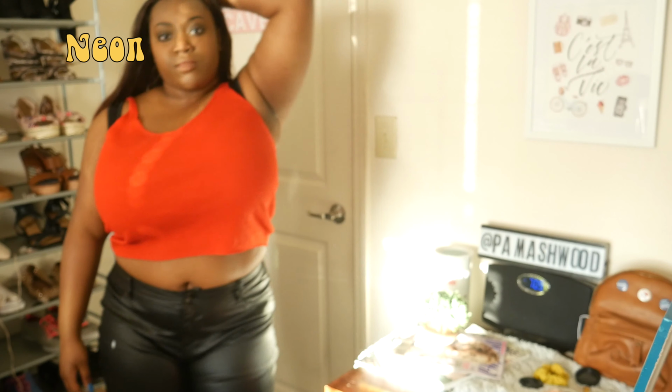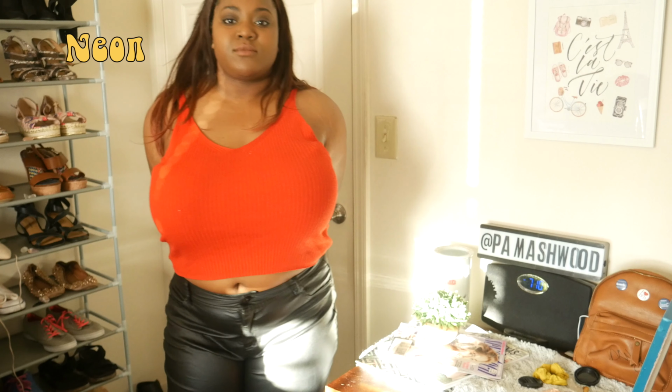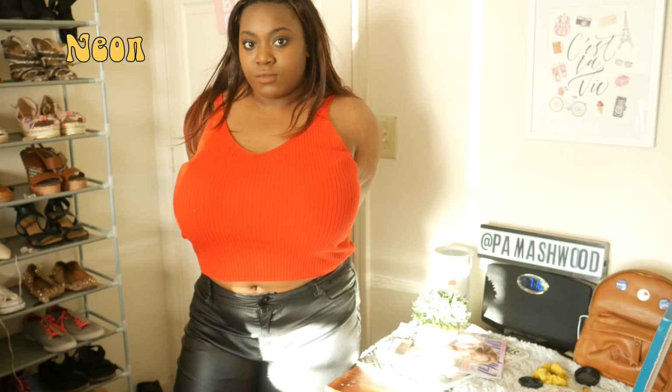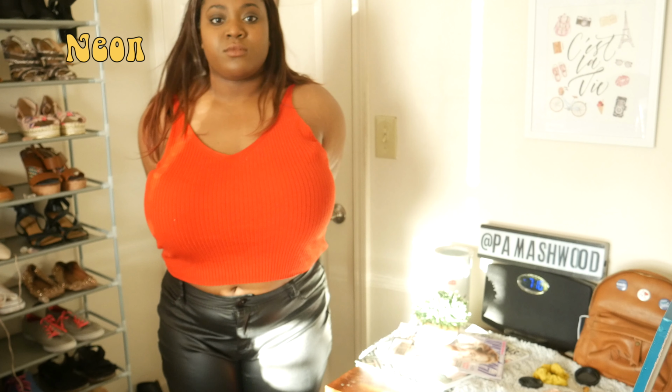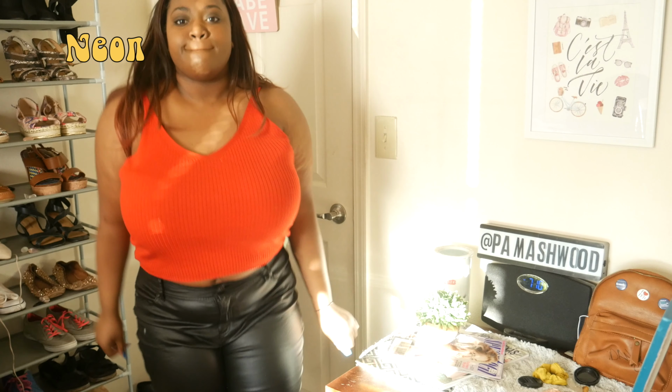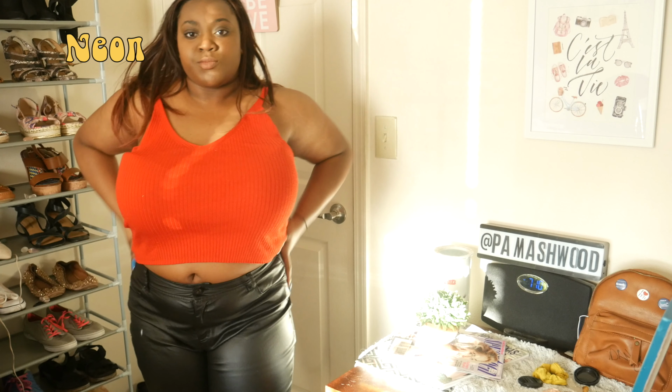Here are some ways that you can style neon. Let's talk about the outfit that I put together. I put together this orange-red tank top plus black leather jeans, and the tank top is the neon piece, obviously. It's very, very bright. It's ribbed. It's from H&M. It's a tank top, so you can literally wear it with anything you want. Wear it with jeans, wear it with black leather jeans.